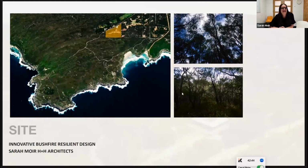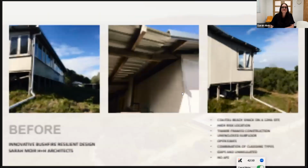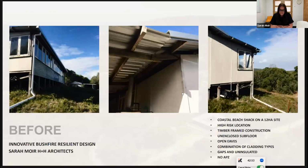You can see it's obviously very much on the coast and all of that surrounding vegetation around it. Bushfire resilient design was really important to this client. They were from a farming background and very much understood the risks of bushfire in a rural area. Also, this particular site in Lowlands, there's only one road in, so they really wanted to do everything they could to create the most resilient renovation to their property.